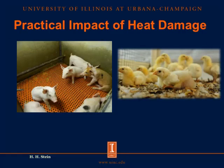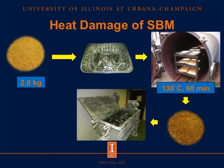We have looked at the impact of overheating on digestibility of lysine. Now we'll take a look at some of the practical impacts of heat damage when we feed pigs or broiler chickens. Here's an experiment where we started out with a source of soybean meal. We then heat damaged the soybean meal by autoclaving it at 130 degrees Celsius for 60 minutes. And we can see that resulted in a browner product than what we started out with.